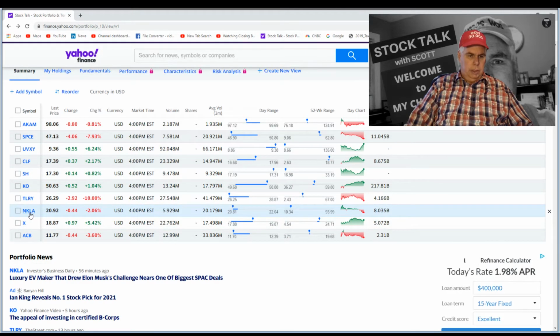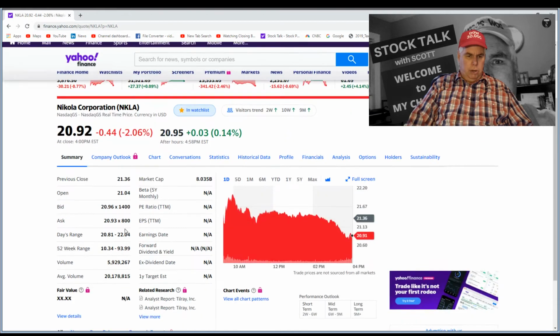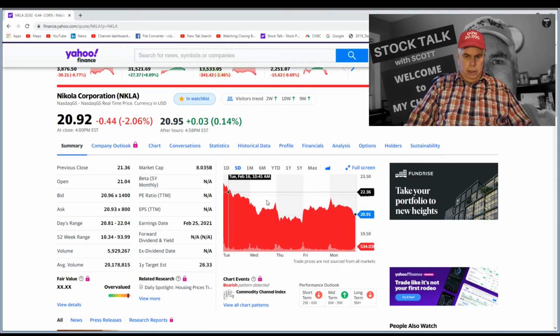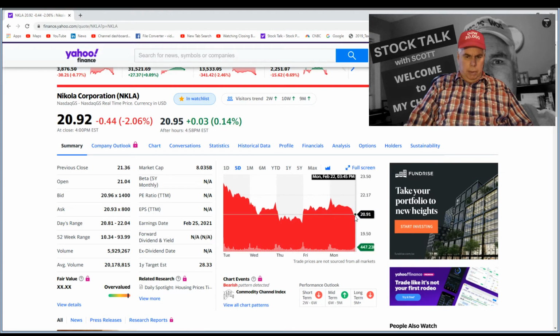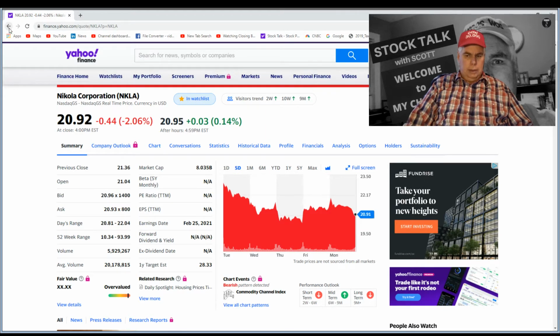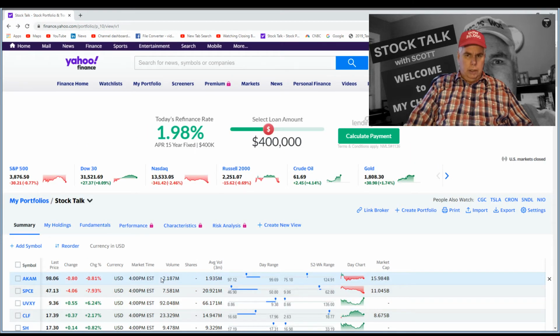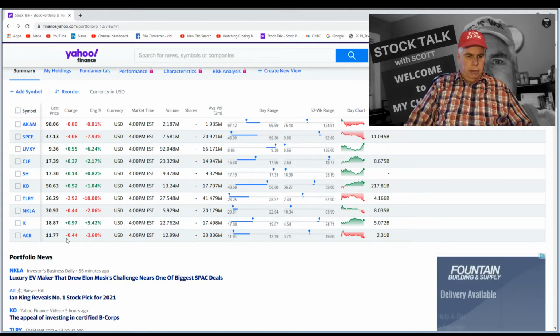Nicola's been disappointing here lately. It's been turning back down, downward trend, as you can see here. So I'm not real happy about that. The volume is very low, so it's just probably some weak hands getting out, so we're not going to sweat it, but I'd like to see that turn and go the other way. That's one of our larger holdings, so we definitely want to see that return.